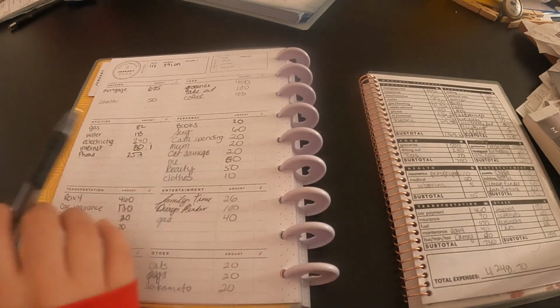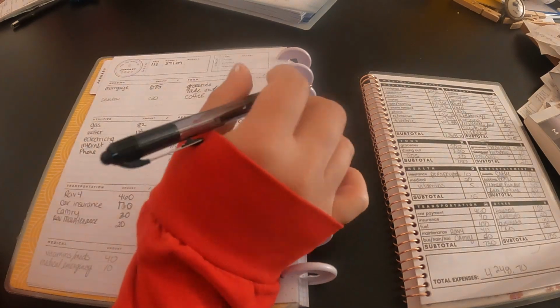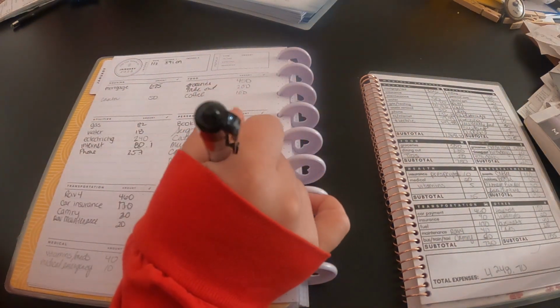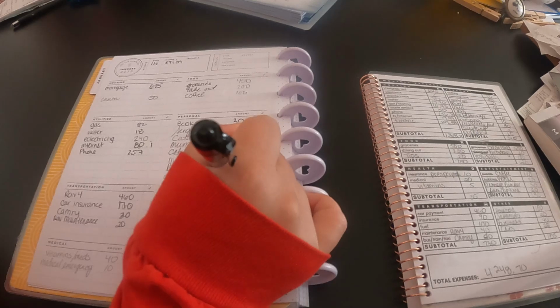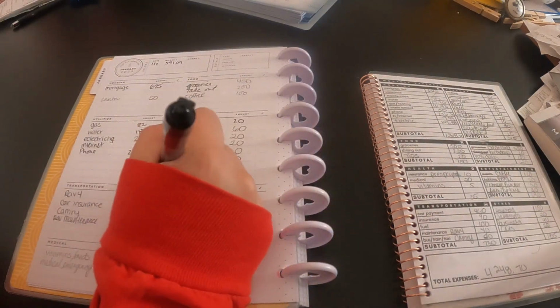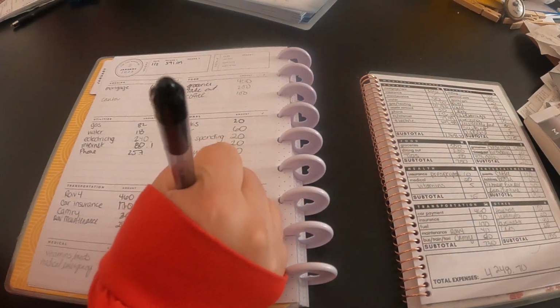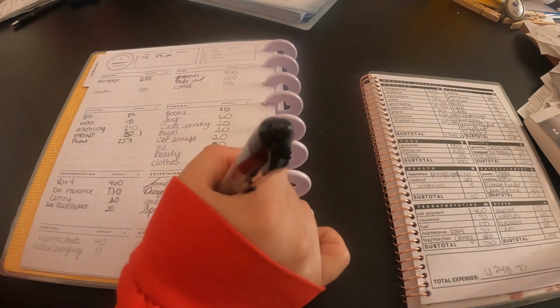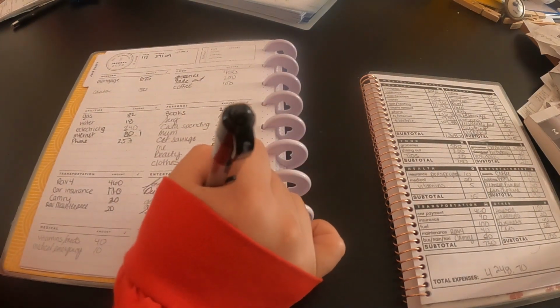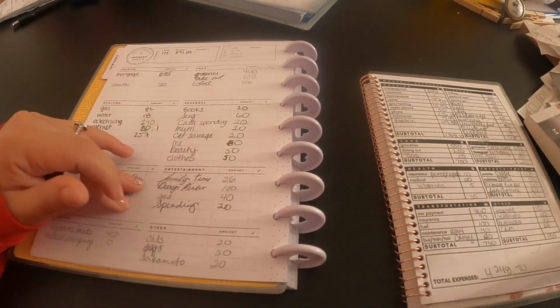So for me, we'll do 20 as well. Clothes we'll do 50. And then down here we'll put spending. And we'll put 20 a week for that one too. Right? So we're gonna have a family time envelope and a spending envelope.